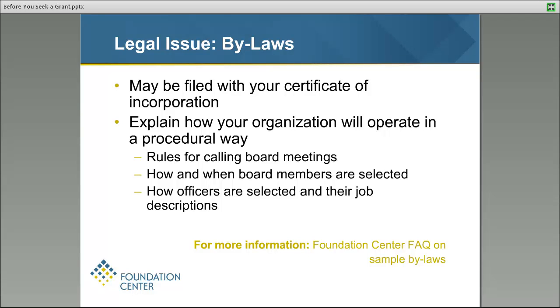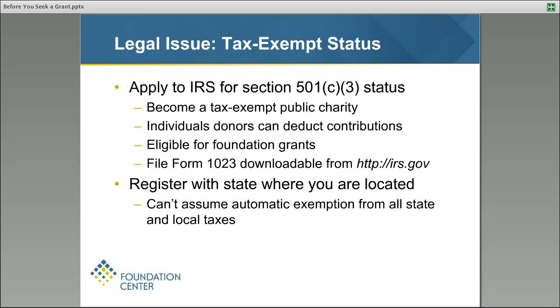the beginning, because if you want to change your bylaws, it is a whole process, a long-term, complicated process for the board to rewrite the bylaws and vote on them. So thinking through all this kind of stuff at the beginning is helpful. And we do have a reference at the bottom of the slide. On our website, we have a frequently asked question with a number of sample bylaws available. And I'll show you at the end, we'll do a brief tour of our website, and I'll show you how you can find that.